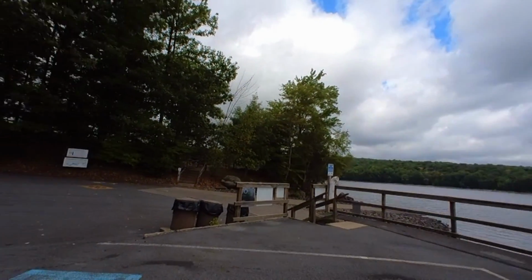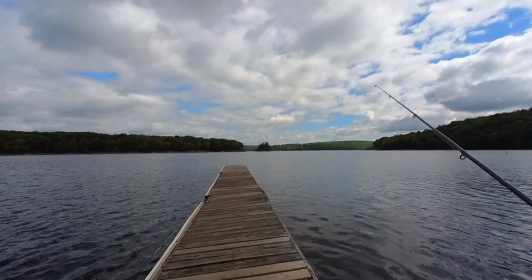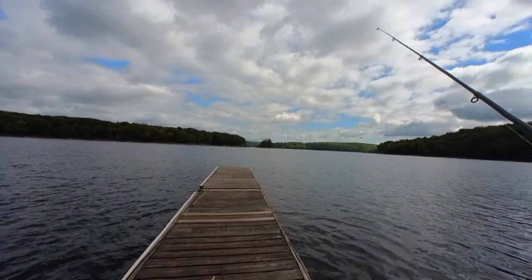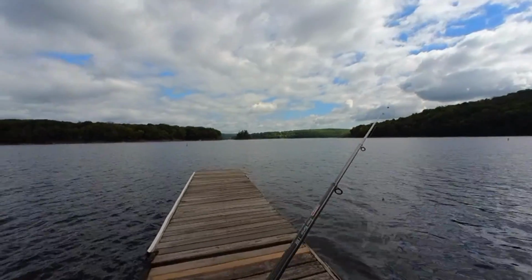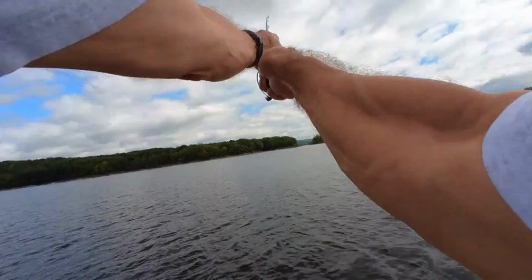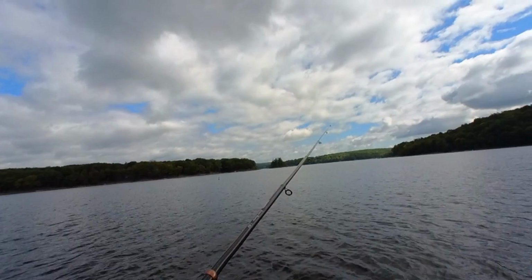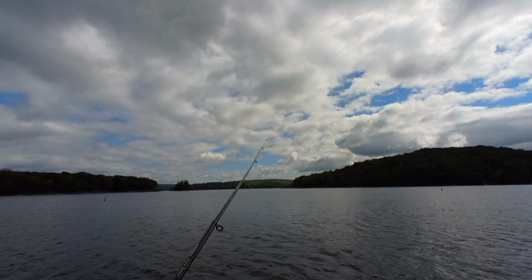I'll set Anne up and then I'll go on the dock. I'm gonna try to fish off of this pier here. This is where the boats come in and out. So, let's see if I could do it. Okay, here goes. It's windy. And it's about 25, 30 feet right in front of me.